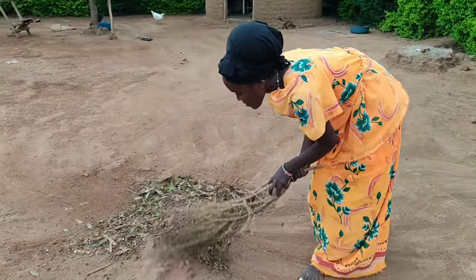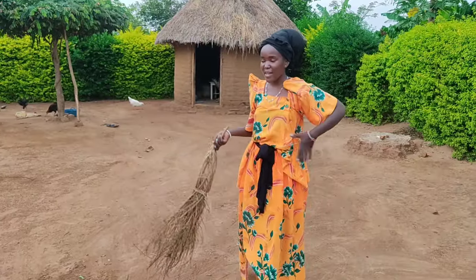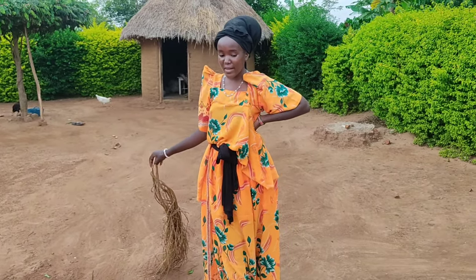But you are like Maasai people. You like kadamizing the lady. Once you have swept the compound, that's the work of a newly married woman in Ugandan culture.